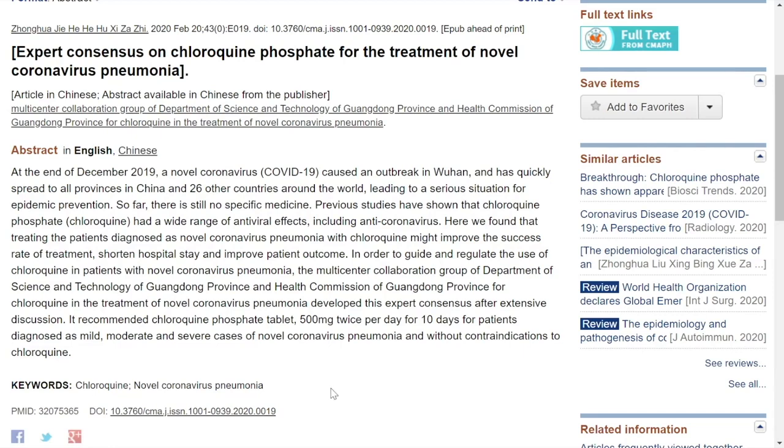Anyway, here is an article that is indexed. "Expert consensus on chloroquine phosphate for the treatment of novel coronavirus pneumonia." This was published in February 2020. It says here, "Previous studies have shown that chloroquine phosphate, or chloroquine, had a wide range of antiviral effects, including anti-coronavirus. Here we found that treating the patients diagnosed as novel coronavirus pneumonia with chloroquine might improve the success rate of treatment and improve patient outcome."